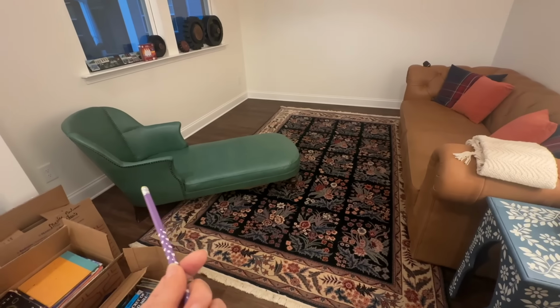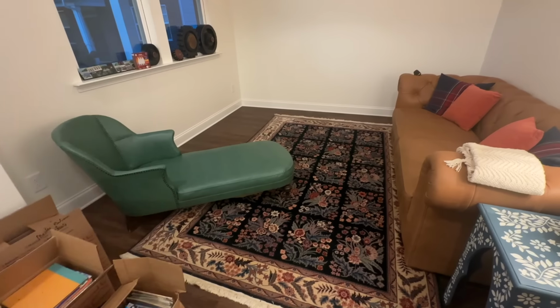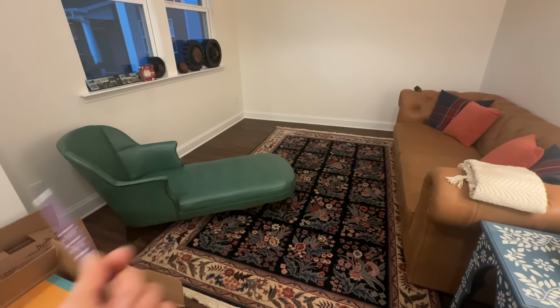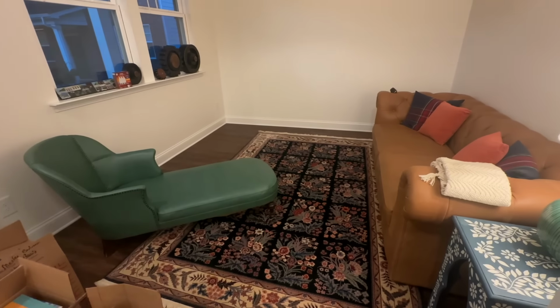It's great to have in a library because that's the perfect thing to sit in while you're reading, but it's just not gonna work. I know I could get another chair, but I just don't love it. So I think I'm gonna be on the hunt for two chairs or a sofa that might work in here.